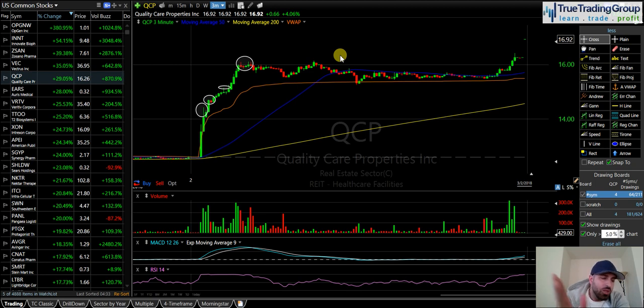On the other side, what I was just talking about: when a stock breaks through that initial morning high on an increase in volume, you look for that to become support later in the day. And that gives you a real nice buying opportunity. And it's also very important in my TTG triangle pattern.